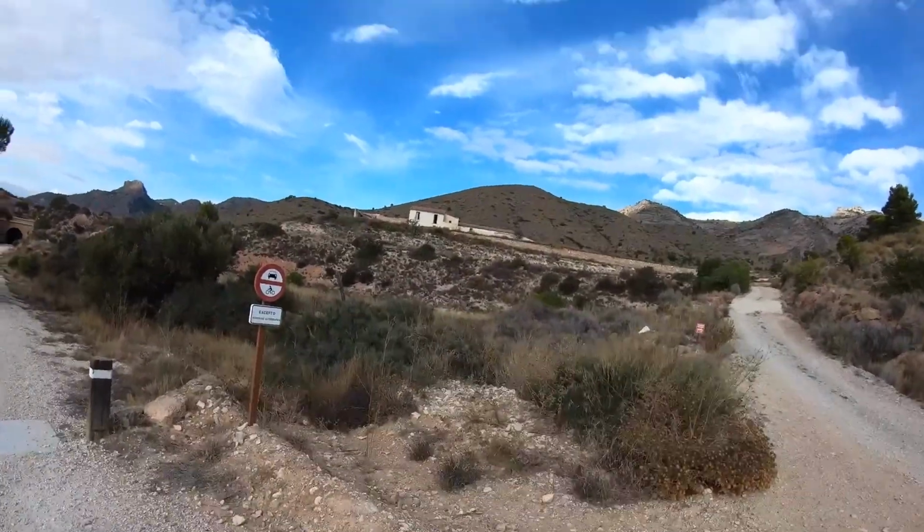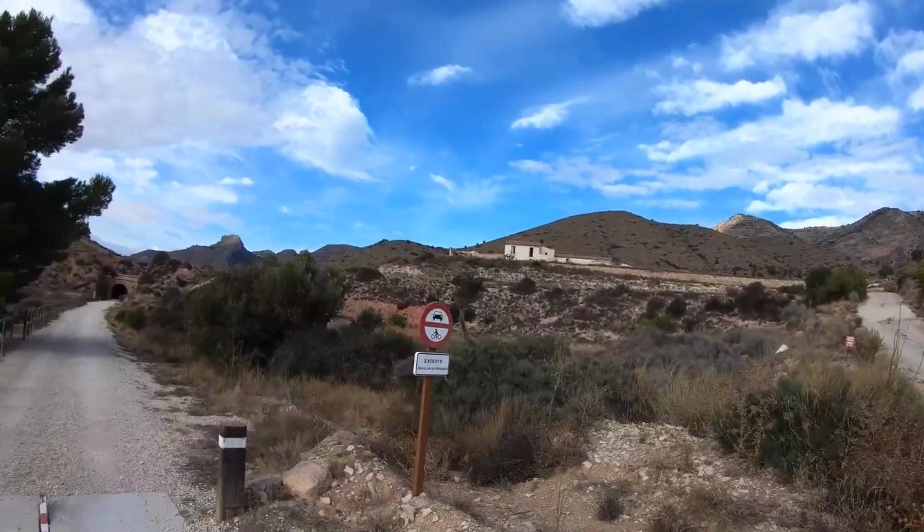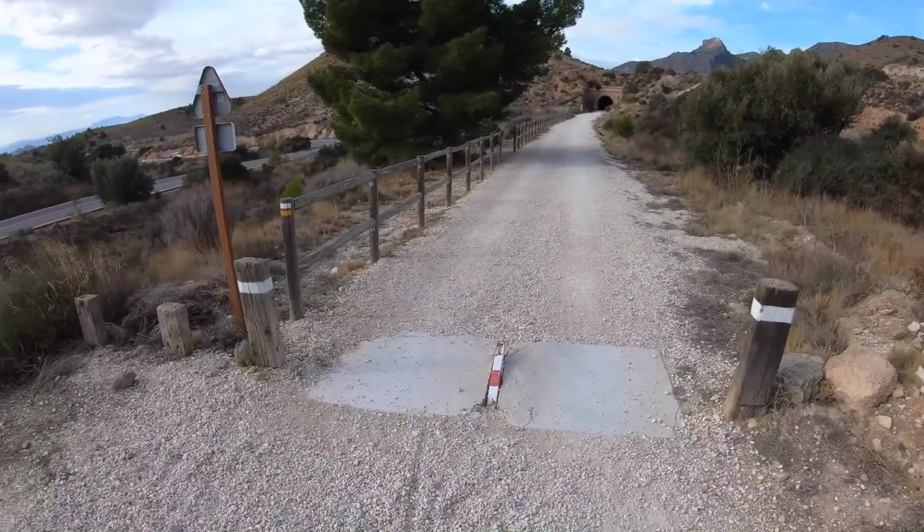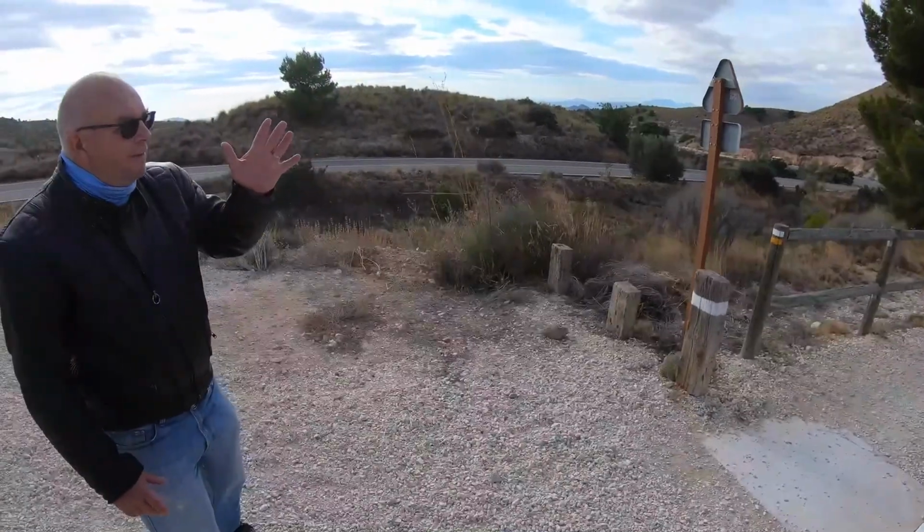Howard. I was talking to a guy in a bar a while back, and he did a lot of this mountain biking. And you reckon you go through one of them tunnels, you're going to need lights because it's one hell of a tunnel, hell of a length.